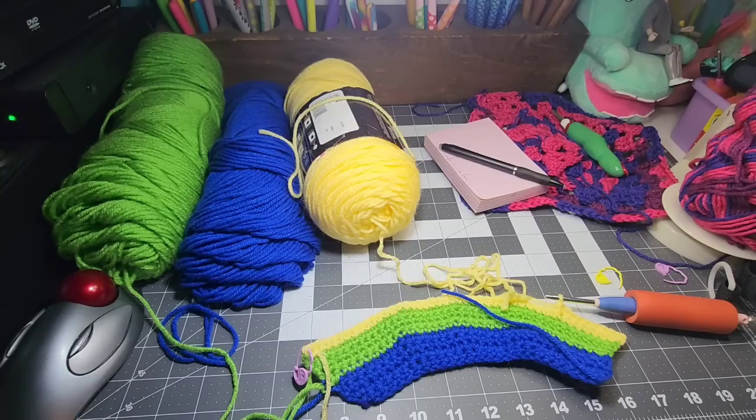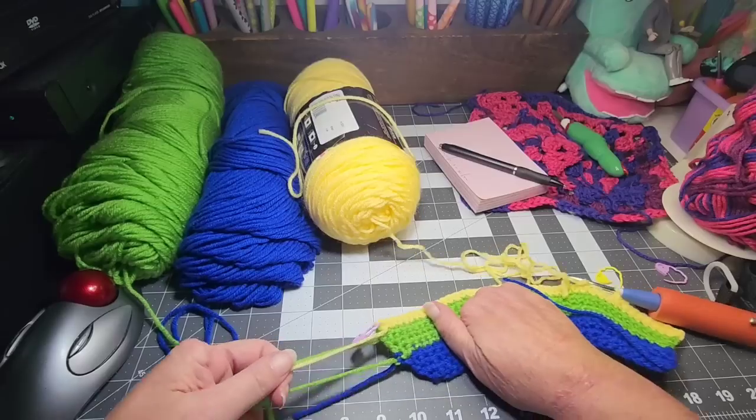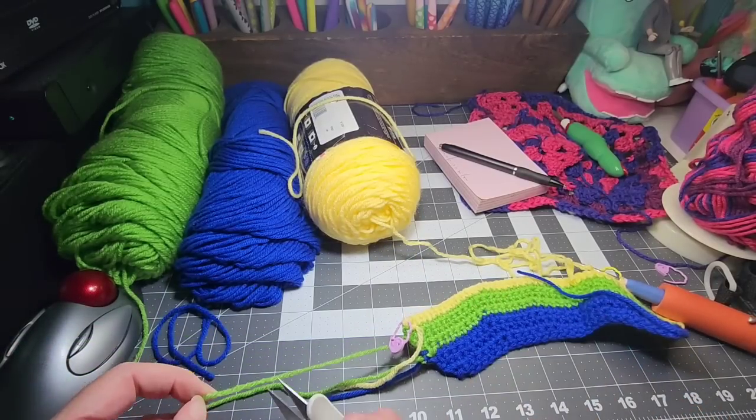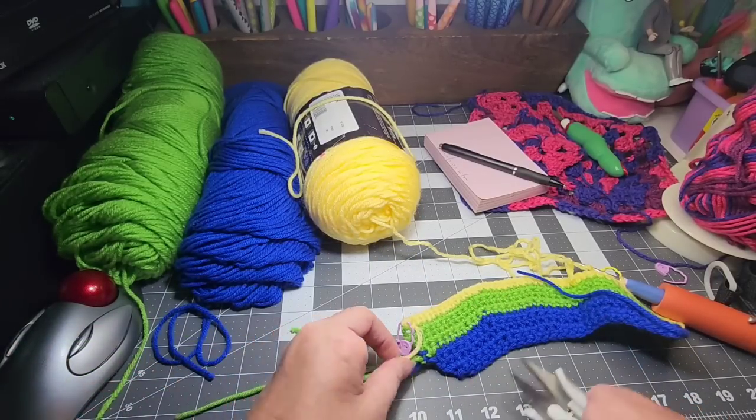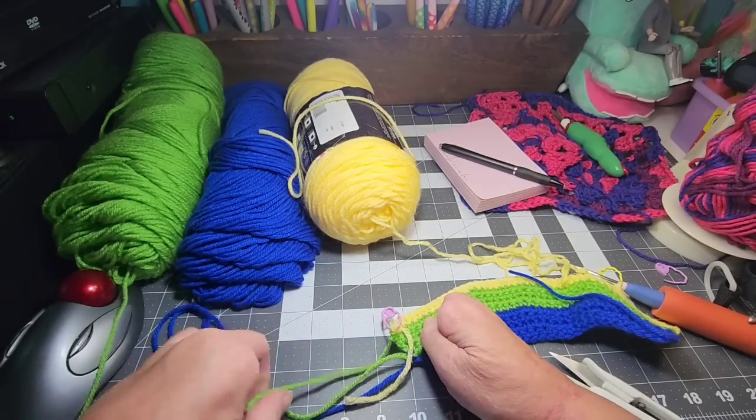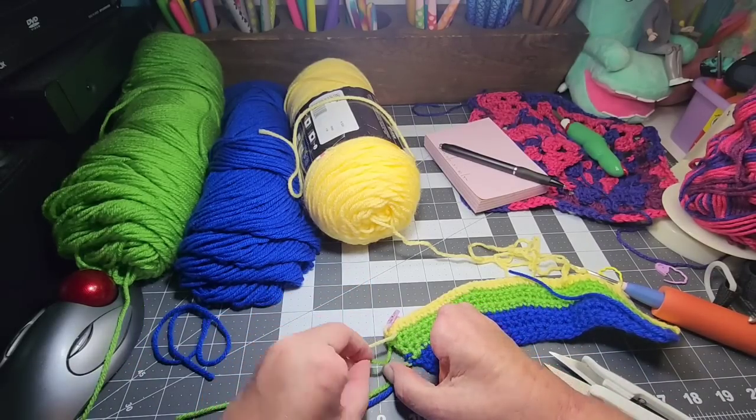What are you guys working on today? What's going on in your world? No matter what it is, tell me about it. I want to know what's going on with you guys. While I'm chatting, I can go ahead and cut this. But anyway, that's what I'm doing today.